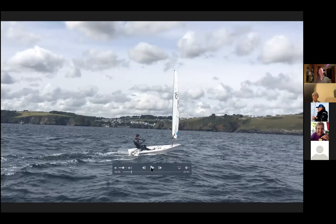And that's a theme that we've touched on a little bit before in lighter wind reaching, is that you have to come up high to get the boat on the plane, and then you go as low as you can while keeping the boat still planing. So it's maximizing the VMG.